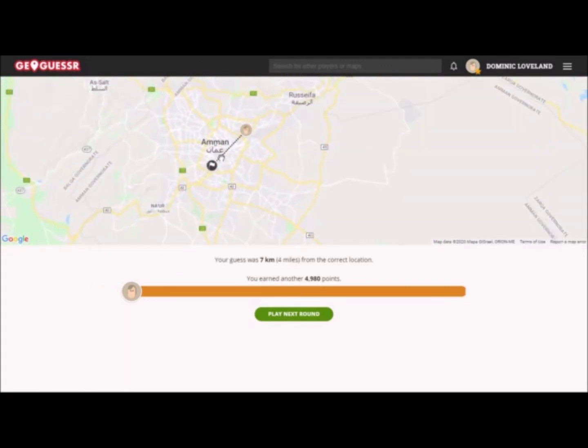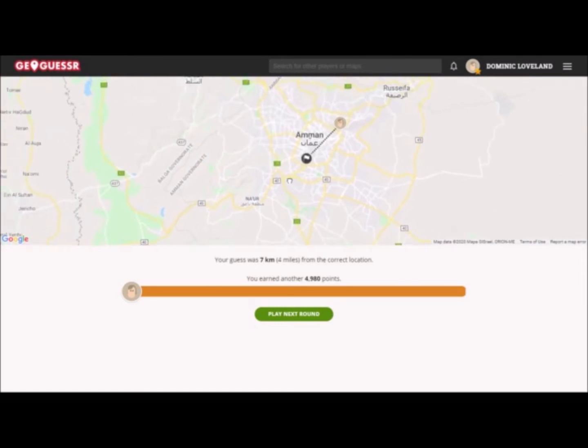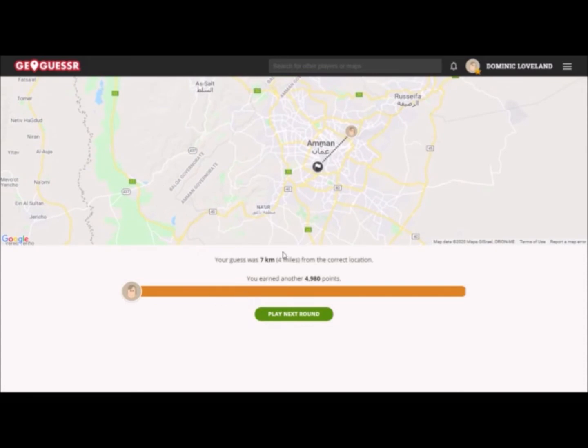Right, so hang on. So that was quite a nice area of Jordan, because when you get Jordan normally, it's a lot more deserty. Look, only 4 miles away, and I wasn't even doing it. See, that just shows that sometimes even when you do look at it, you can actually be wrong compared to when having it described. So we've done 3.